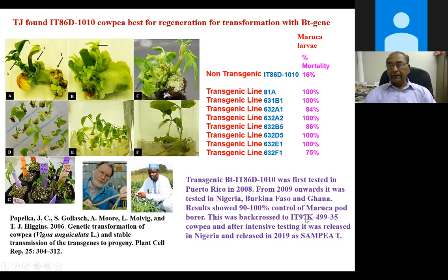And I mentioned earlier, a variety 97K499-35, which was developed in 1997, had resistance to everything except Maruca. So this was used later on to transfer the gene from 1010 to this one. And this was released in 2019 as SAMPEA 20T by the Ahmadu Bello University under the leadership of Muhammad Ishaku.